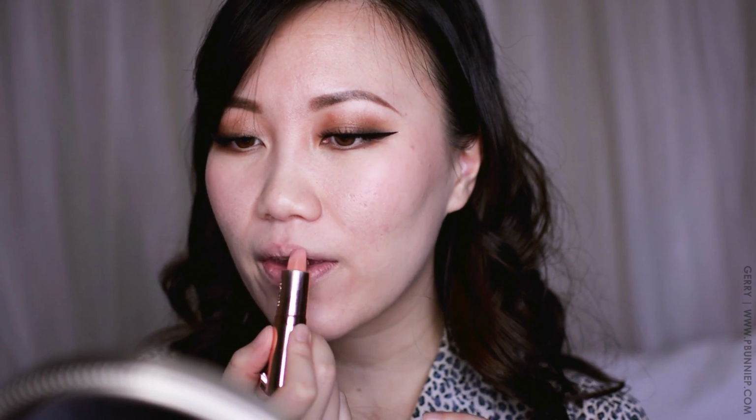This is part of their Nude series and have the color in Melty Nude, which is number 02. It's a really creamy formula, but again, very nude, maybe a little bit too nude for my skin tone. So I might go back with a lip liner just to define my lip line. We'll see after I put this on. And this is our finished look.